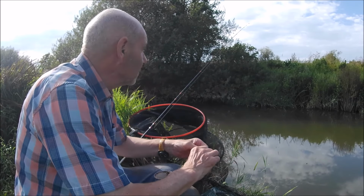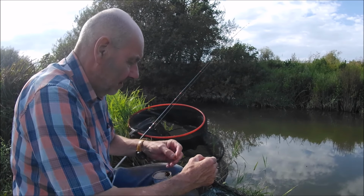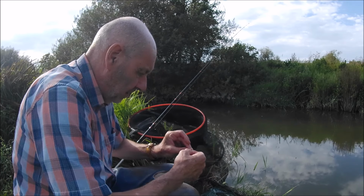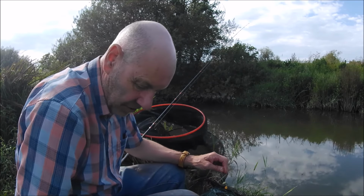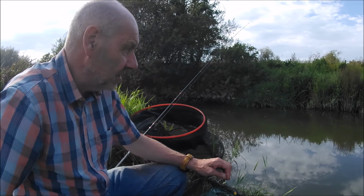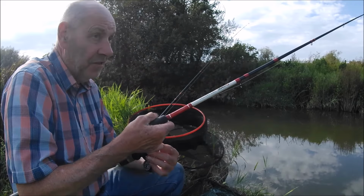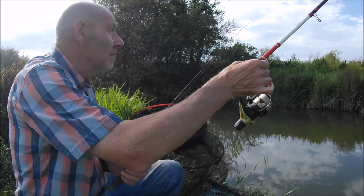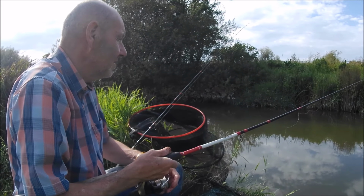So the next session will be up here for carp, then after that I'll give it a rest up here, because I've been fishing up here a fair bit this season. Don't get me wrong, I'm catching fish up here, nice fish, but I do want to try somewhere else as well.